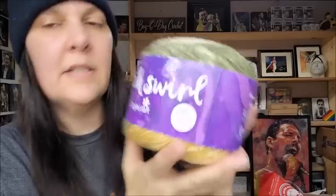I'm almost done. You're like, finally, almost done. Just kidding. Okay, so I've had this before, but I thought it was beautiful and I wanted to get it again. This is from Stylecraft as well. This is their Batik Swirl DK.